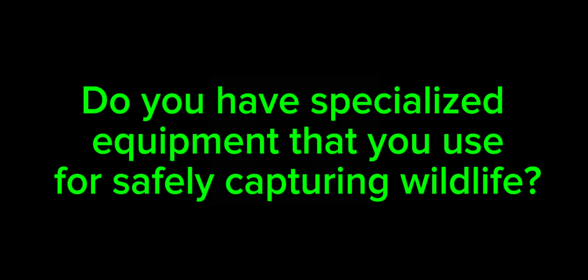Do you have specialized equipment that you use for safely capturing wildlife? I do. I have box traps that I use for rabies vector species. I have access to one of Wynn's bow nets that I use for flighted birds. And I have various nets and transport containers.